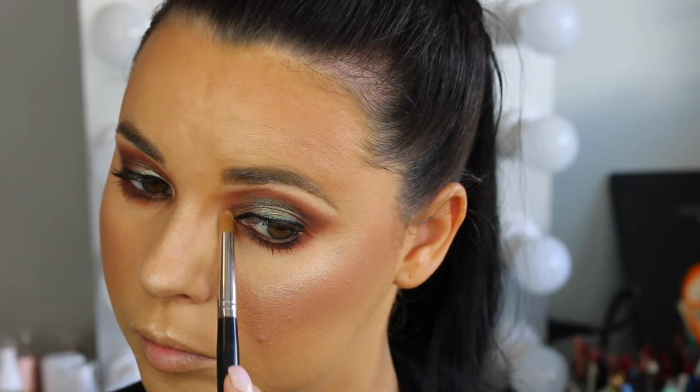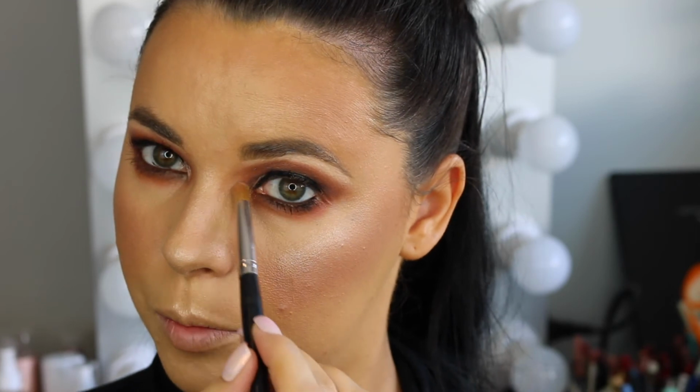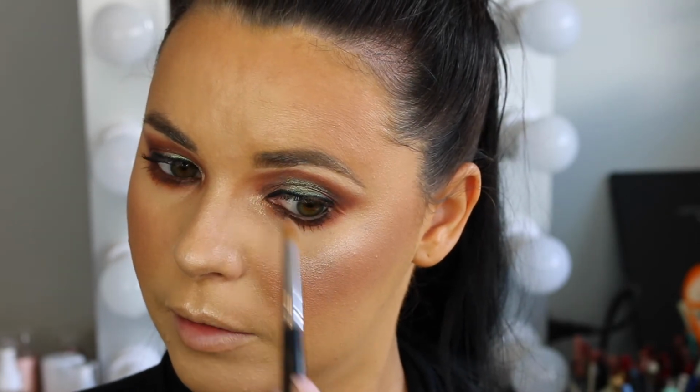And to really make the inner corner pop, I'm going to use the Artist Couture. This is one of the Diamond Lights finishes in the shade Golden Hour, which is a beautiful gold shade. Just popping that right in the inner corner.